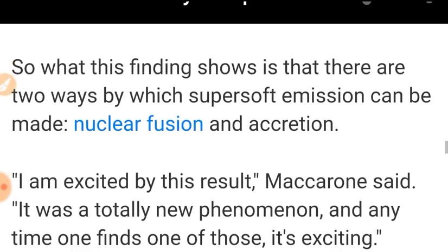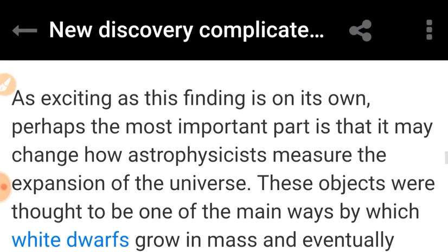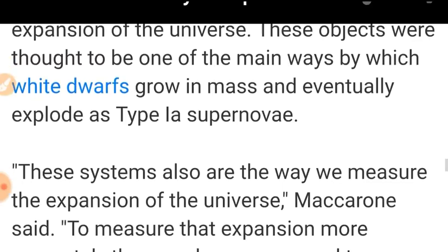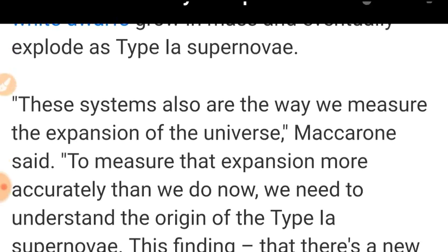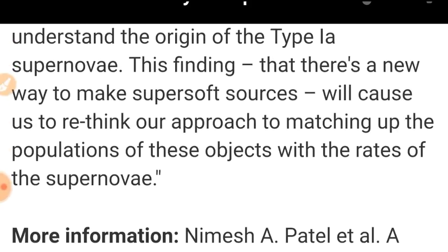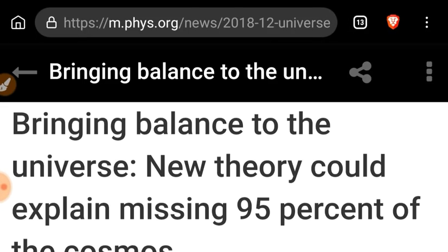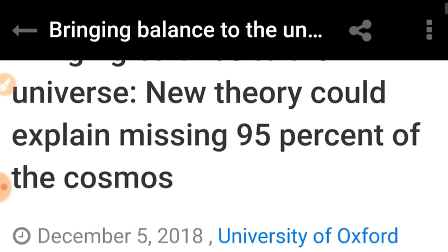So that's, I think it's two steps forward and one step back here. And, you know, we use type 1a supernovas to measure the expansion of the universe. And there's inherent problems there. Interesting article. Now let's get to a more nonsensical article.